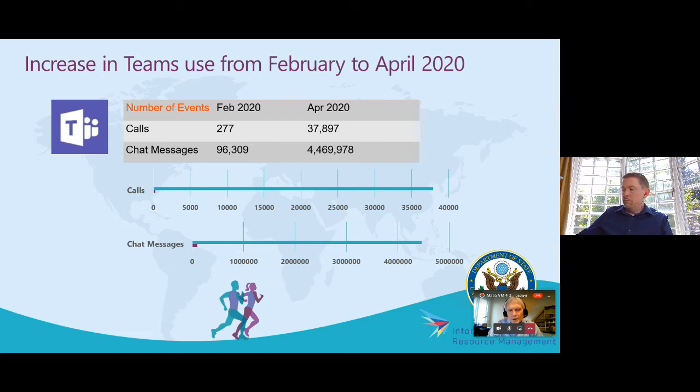The chat messages, similarly, we had 96,000 some in February. That bumped up to almost 4.5 million in April. So the chatting on Teams, and you can see there's the beginning of moving from Skype for Business to Teams.